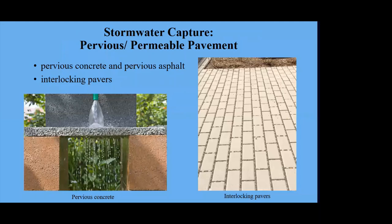And then one more way to help reduce stormwater runoff is to use pervious or permeable surfaces. There are things called pervious concrete and pervious asphalt, which looks like this. Basically the rainwater can flow right through it, so it's not running off like normal asphalt or concrete. If you've ever been to Planting Fields Arboretum, their whole parking lot is, I think, pervious asphalt, which is pretty cool. And then there are also permeable pavers. These pavers have some kind of space in between so that the water can flow through them.